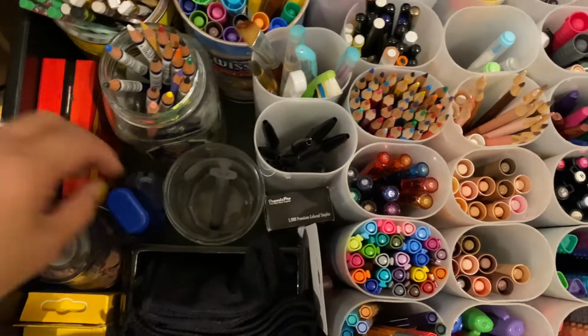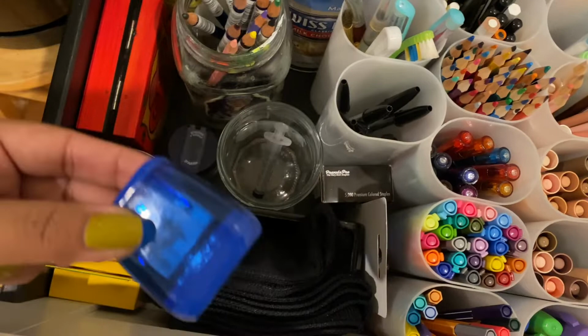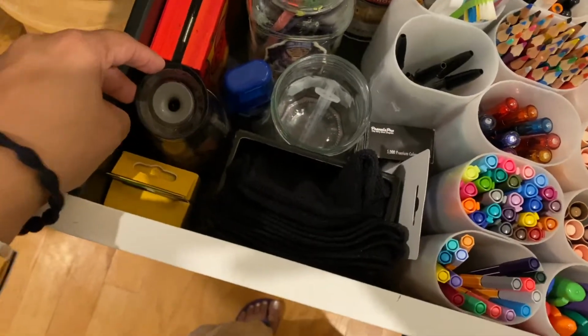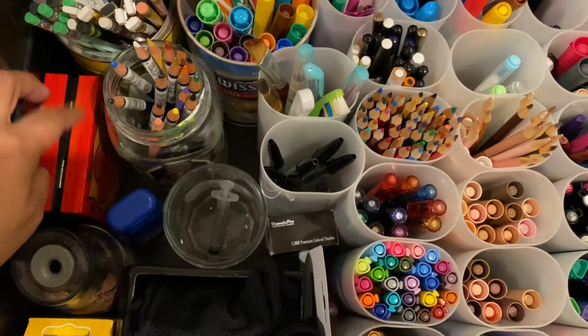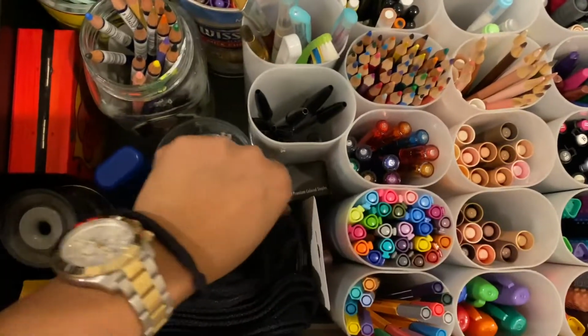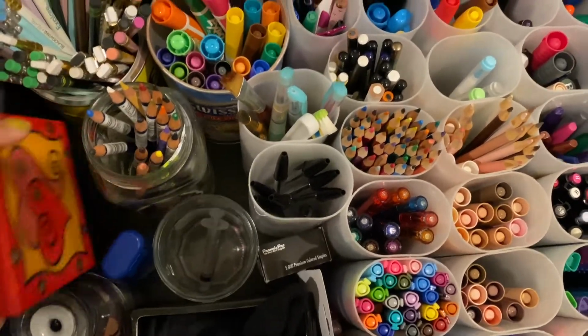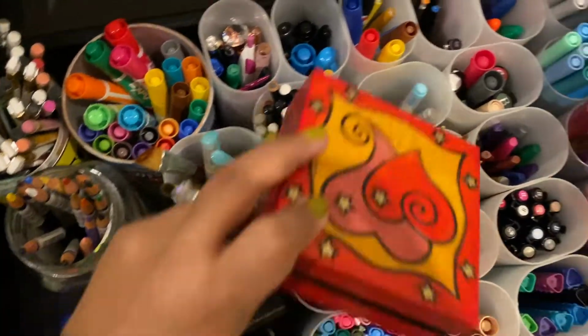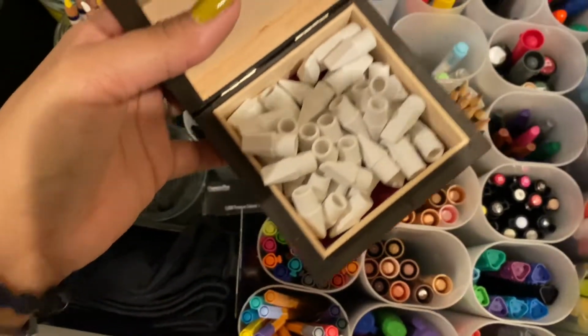Microfiber. We've got sharpeners. These are the ones that I let the kids use. This is my electric sharpener, some chalk. I'm not sure what's in there. My staples, my staple refills. And oh, I think in here are more of my favorite erasers. Hold up. Yeah, these are all of my erasers.